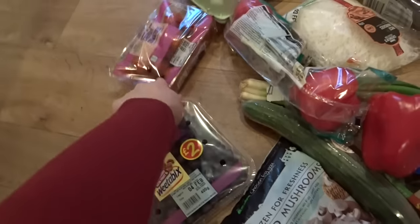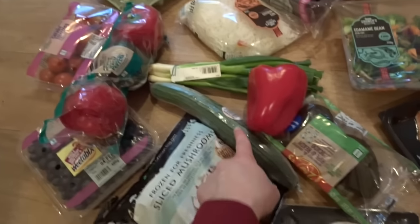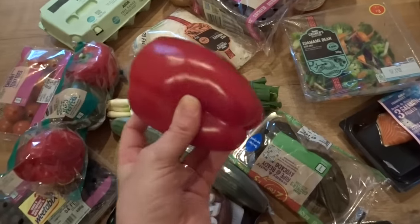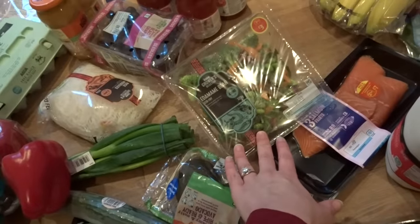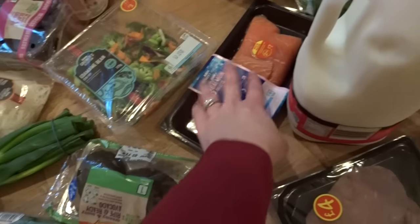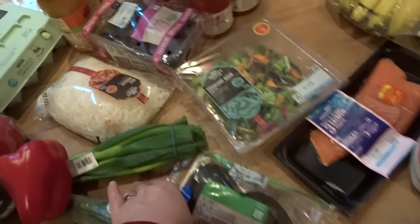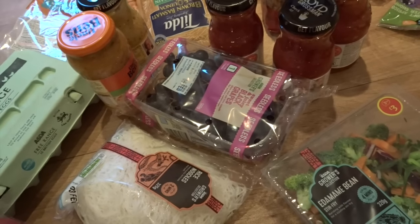We've got blueberries, cherry tomatoes, a pack of mixed peppers, cucumber, onion, a red pepper on its own because that's for a specific recipe, two avocados, some edamame bean stir fry. We're going to have that tonight with the salmon fillets actually, and the rice noodles, so that's tonight's meal. We've got some grapes, some black grapes. I'll keep with the fresh stuff.